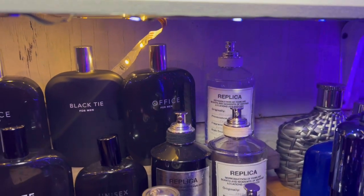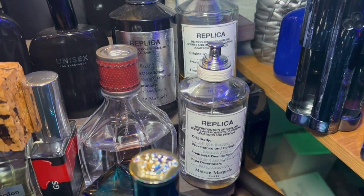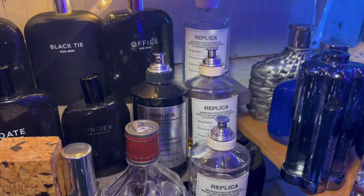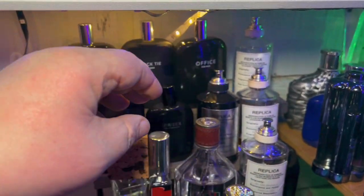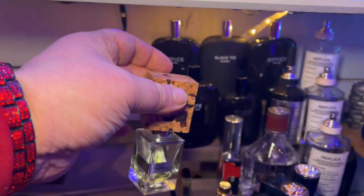Sailing Day, flying, and At the Barber's. Then you got this one right here, one of my favorite fragrances in the whole world. Robert Graham's Courage, just a phenomenal compliment getter. Then you have Mont Blanc Pardon.